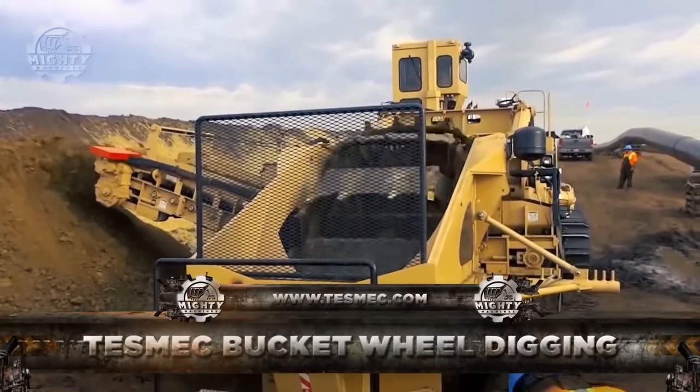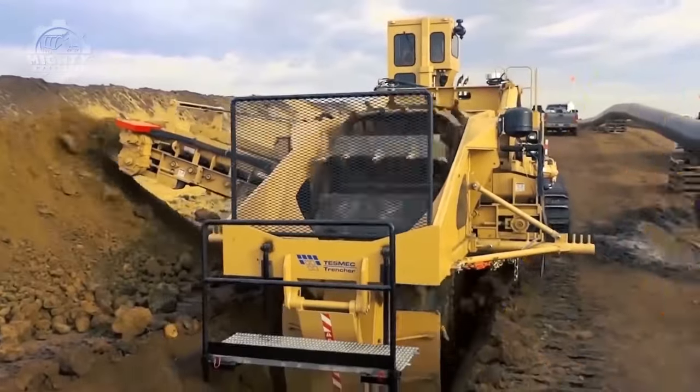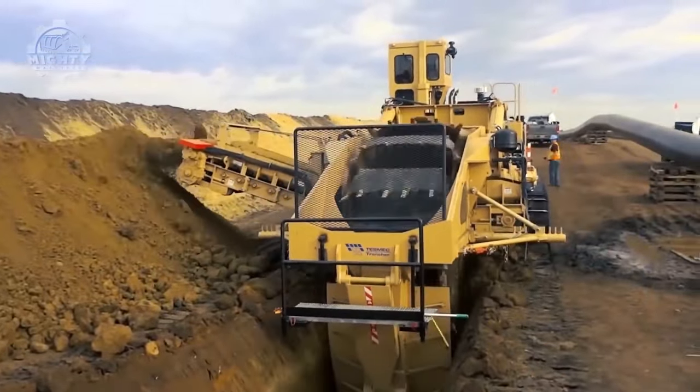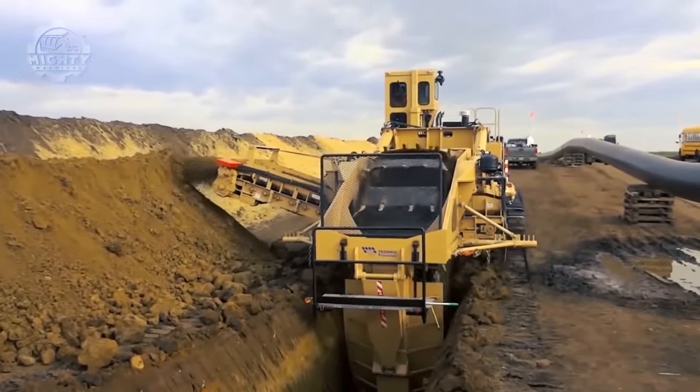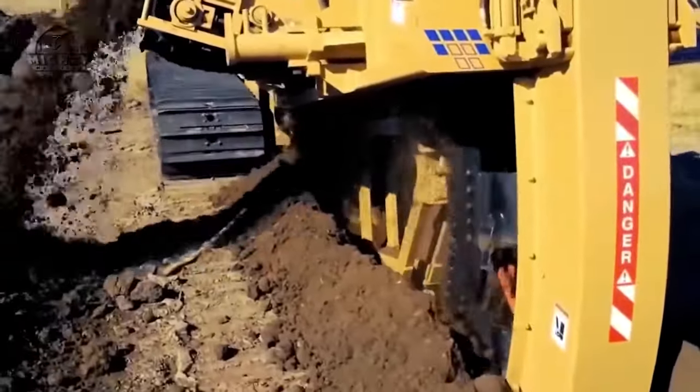For our 11th machine, we have the Tesmec Bucket Wheel Digging Machine. The name truly fits a product with what is a wheel of bucket-like scoops that cut the soil and dispense it out the side. This is effective at rapid and precise trench creation in soft to moderately hard soils and comes in a variety of different forms.